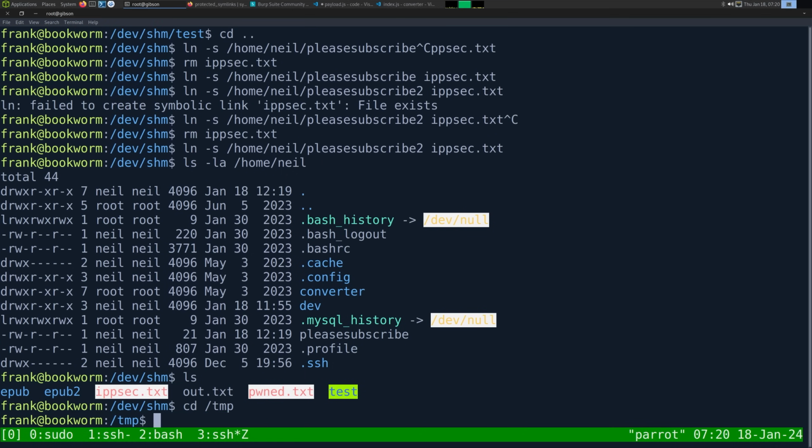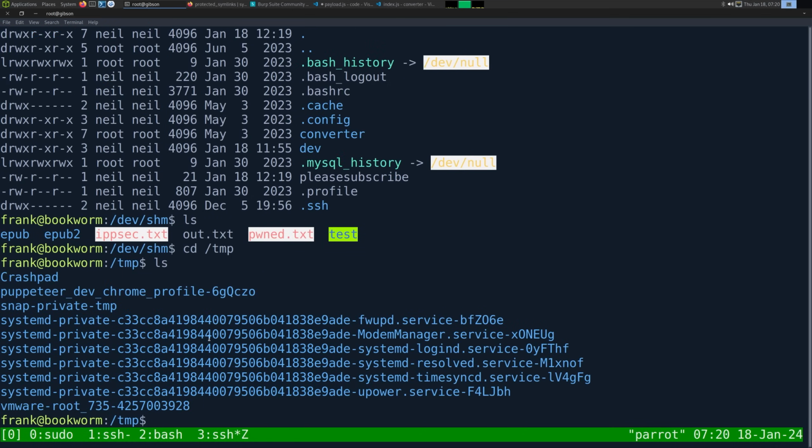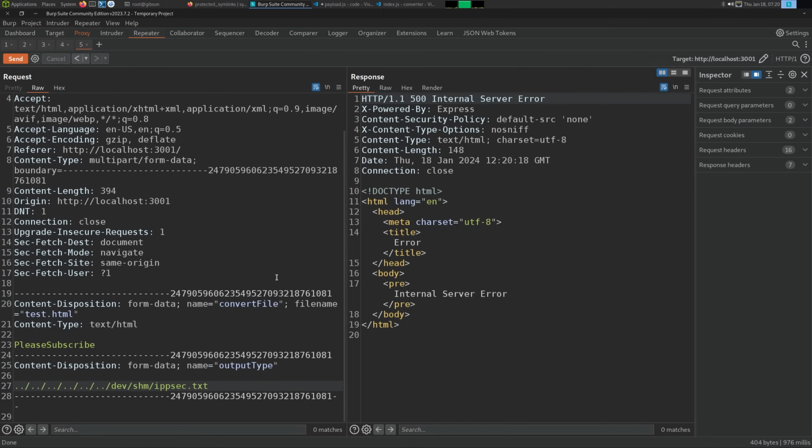If we did this in, well, /tmp's a bad directory because we have all these systemd private ones. We never know, I guess we could kind of guess. logind, resolved, timesyncd, upower. So I don't think the web service or npm service is running in a private directory because I don't see anything labeled it. So let's try this real quick. Let's do ln /home/neil and /tmp. Would it work in /tmp?